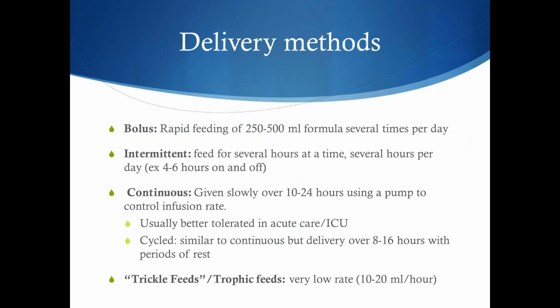There are different ways. Why do you recommend hypocaloric feeds for the critically ill patients? For obese. So it's just for obese. Oh, obese and critically ill. Yes.